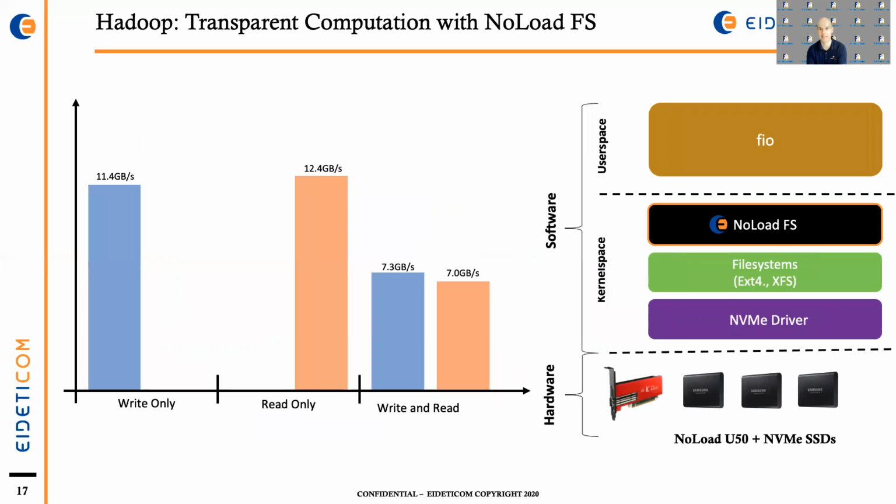Just to give you an example, we've done some testing using an application called FIO, which is a great benchmarking tool. We have the NoLoad file system sitting on top of, in this case, ext4. We have an NVMe driver, which is the standard inbox driver, and we have a range of different hardware. In this case, we have NoLoad, our computational storage processor, on an Alveo U50 card from Xilinx, and a bunch of NVMe SSDs, in this case from Samsung.